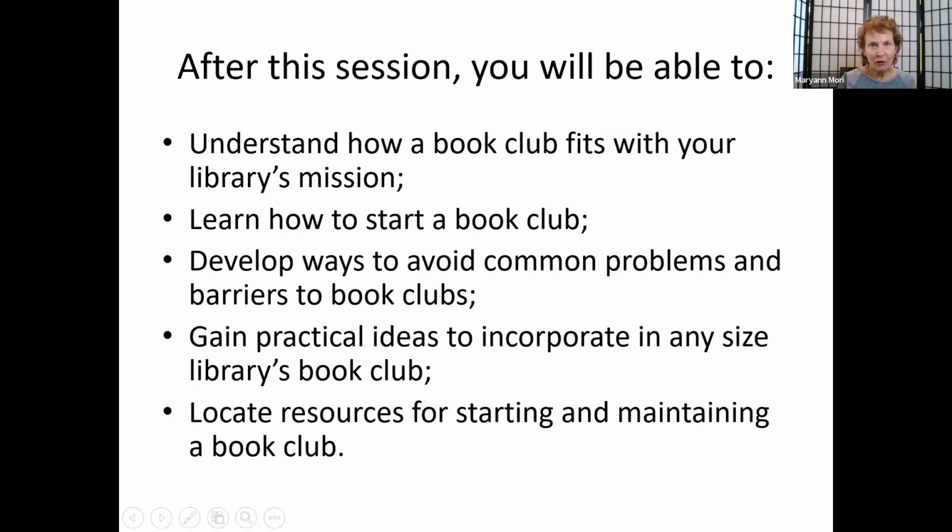Today, our learning objectives are to help you understand how a book club fits with your library's mission. We'll show you how it probably fits with your mission, even though we haven't seen all of your mission statements. We will help you learn how to start a book club, but also avoid some common problems or barriers. I'm calling them hurdles in the slides. If you've already got a book club, you'll still benefit from this presentation, because you will also gain practical ideas to incorporate in any size library's book club. I think you'll get some fresh ideas from our presenters today. We'll also be sharing how you can locate resources for starting and maintaining a book club.